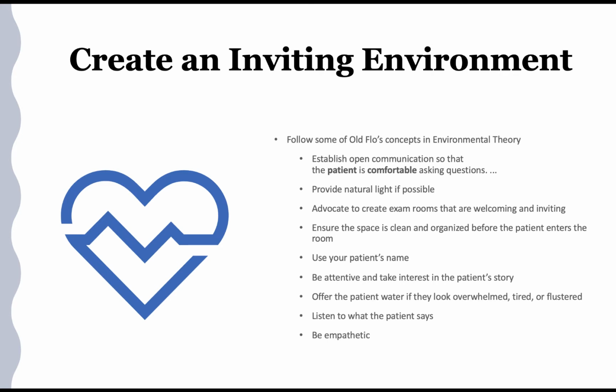If you've been into a doctor's office lately, sometimes just based on the setting, or whatever they transformed into a doctor's office, it's not possible to get natural light. There may not even be a window in the exam room. There may not be nice paintings or anything like that in the space, but do the best you can. So here's a couple of Florence Nightingale's suggestions, and we're following her environmental theory on what she said can create a more comfortable environment for our patients.